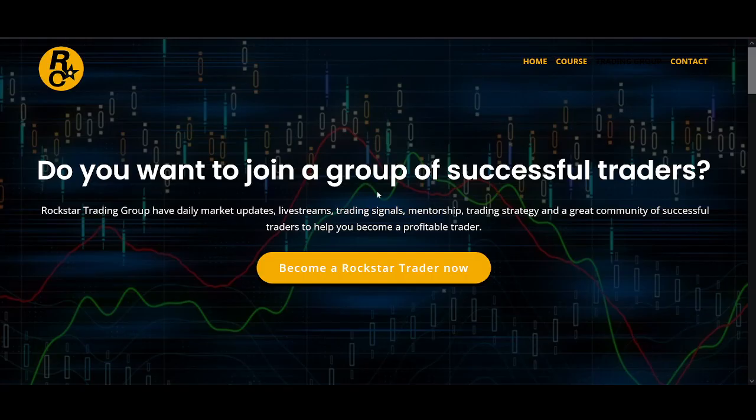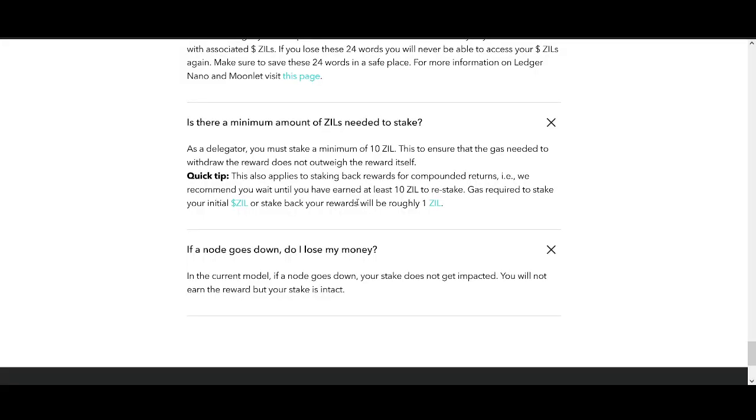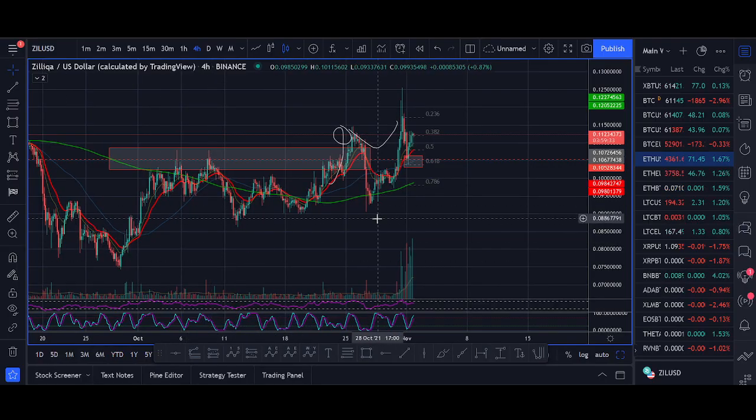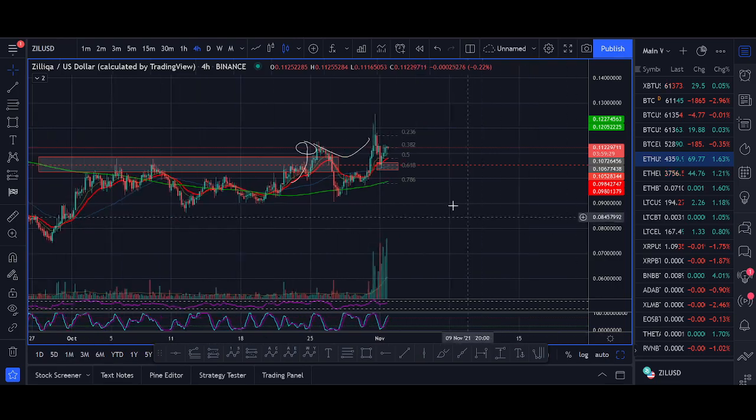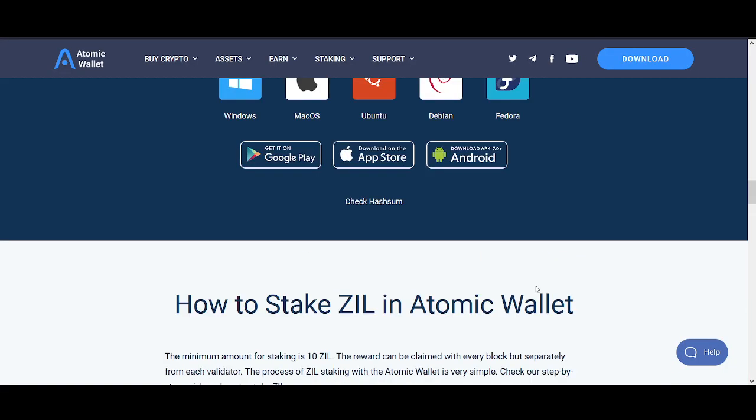The first thing I teach is risk management in our group, because if you can protect your wealth and stay in the game for longer than 3-4 years, we get these cycles in cryptocurrency where we have a huge pump, and if you're in the market during that pump, you could make life-changing money. So that's all the boring stuff out of the way.